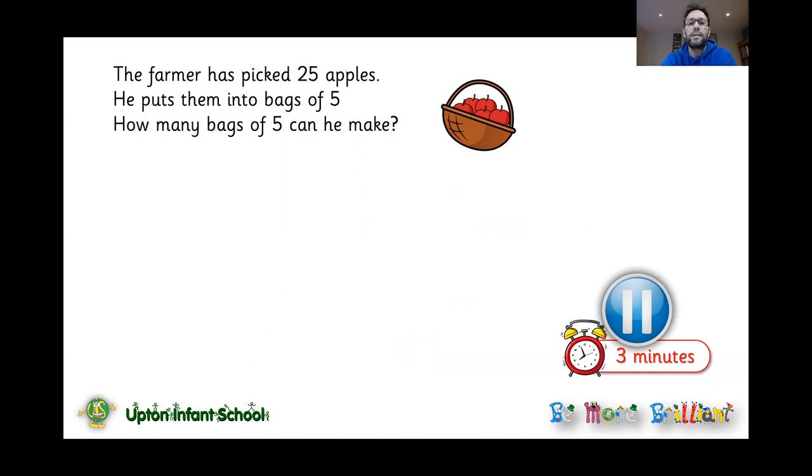So we need 25 counters, and you need to put them into bags of 5, into groups of 5. How many groups of 5 will that make? Pause the video and come back when you've done it, and try and write your number sentence down too. See you in a moment.